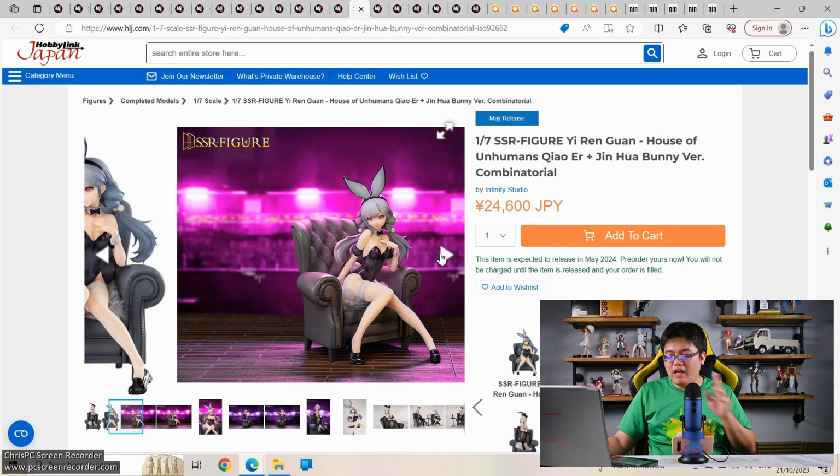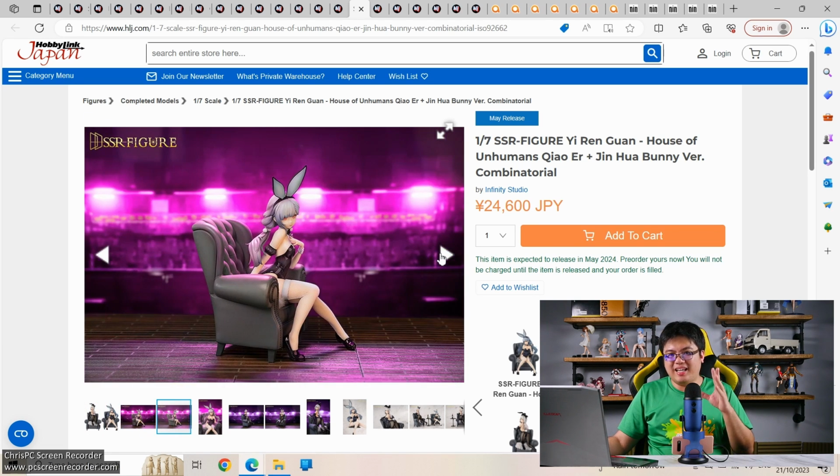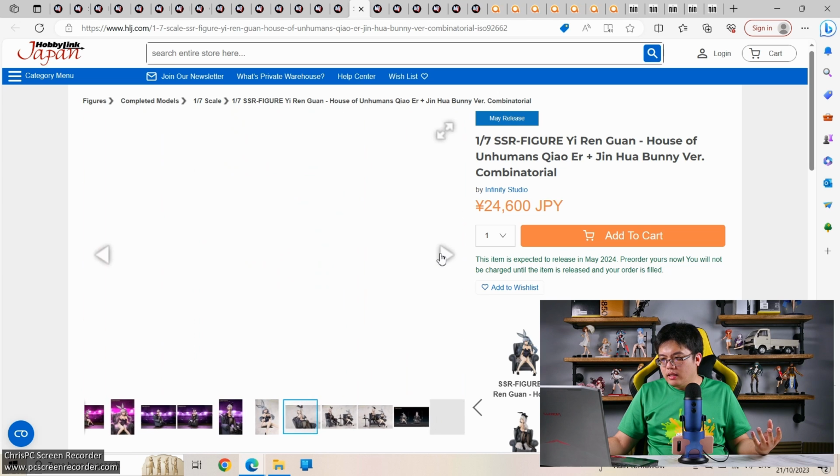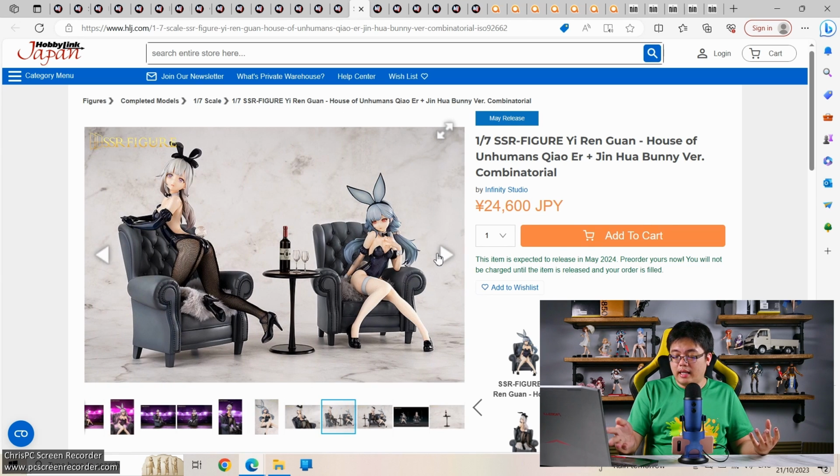And number two, if you buy a set of two figures, they come with a mini diorama setup of some kind. Now, let's look for the pictures. I'll show it to you. You're getting a small coffee table over there with a wine bottle and a couple of wine glasses. So you get this set up over here for 24,600 yen. I would say this is a value purchase.